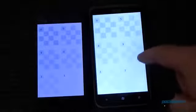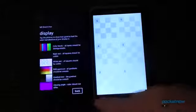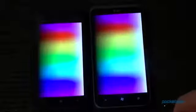Now let's look at the whites. Both of these are on maximum brightness, by the way. We see much better whites over here on the Titan II, whereas these whites are very gray. So there's a difference there. Let's look at the spectrum. Looks pretty smooth. I kind of see a little bit of a line on the Lumia 900. So I think the smoother gradients are over here. Pretty good. Better whites over here.